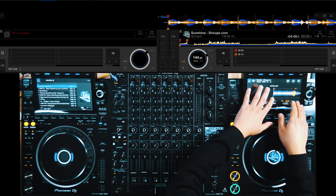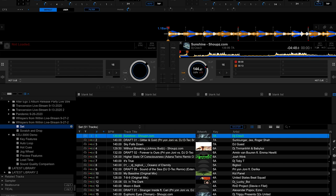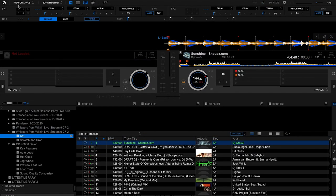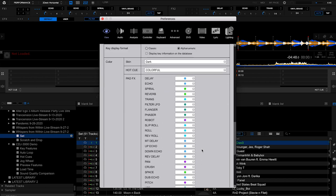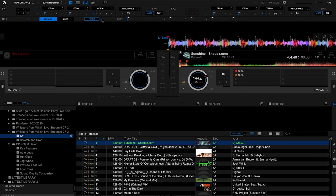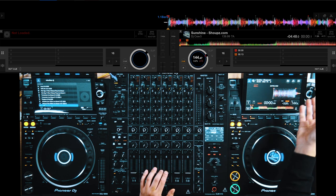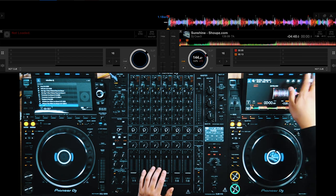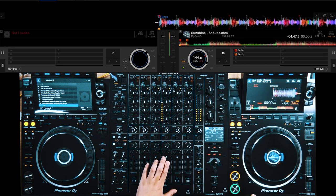Now to change the waveforms, let's say it's set to RGB right now, we do have to go in Rekordbox to switch this out. Preferences. Go to audio. I prefer RGB. So now, when I switch my waveforms inside Rekordbox, it switches it on the players as well. The controls for switching the waveforms in HID mode will not be on the utility. You would have to go into the software. But pretty much the experience is the same.